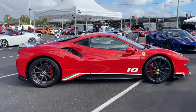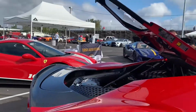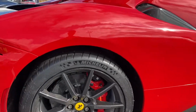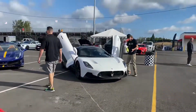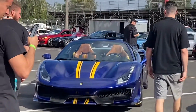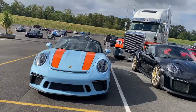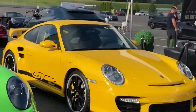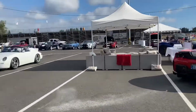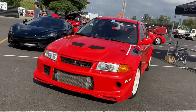We got the Pista. We got the SF90. I think it has the Assetto Fiorano package, but I'm not sure. I like how low the engine is inside the car. MC20 action, a Spider. Not a bad lineup here. Just a couple Porsches. Looks like a Speedster, 2 RS, GT3, GT2. Old Mitsubishi.